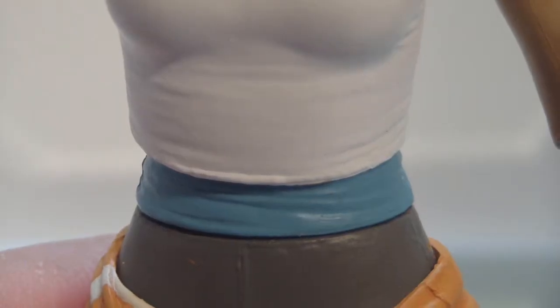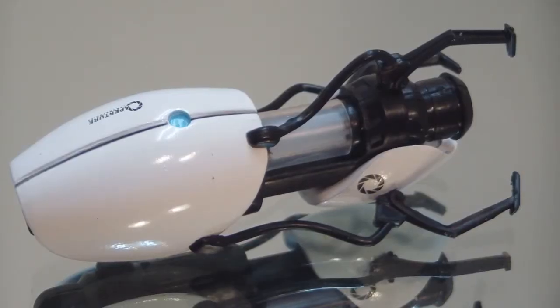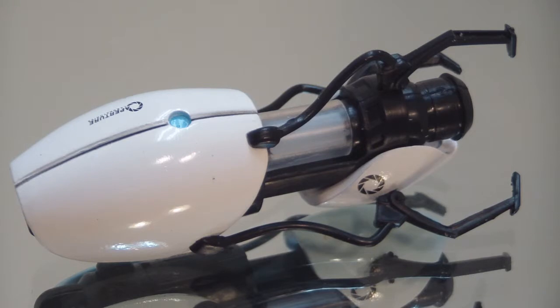Another surprising point of articulation is her waist. It's actually ball jointed as well. And the bottom of her waist can actually be rotated back and forth. With the strange feet, I figured her knees would be locked in place, but they aren't. They both bend. Chell comes with one very important accessory, and that is, of course, the portal gun.